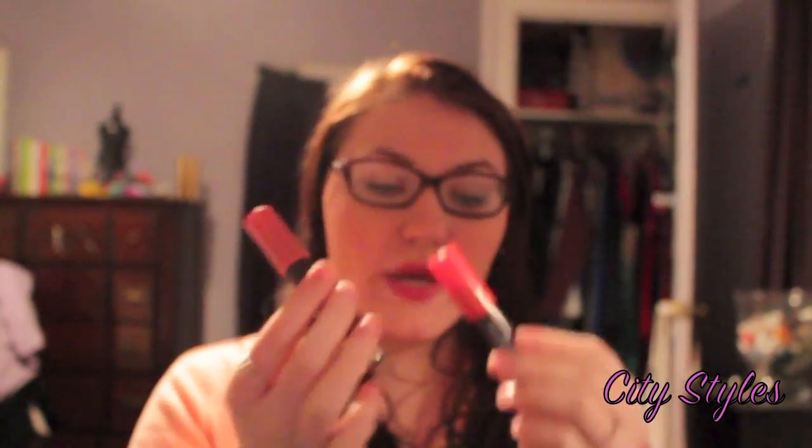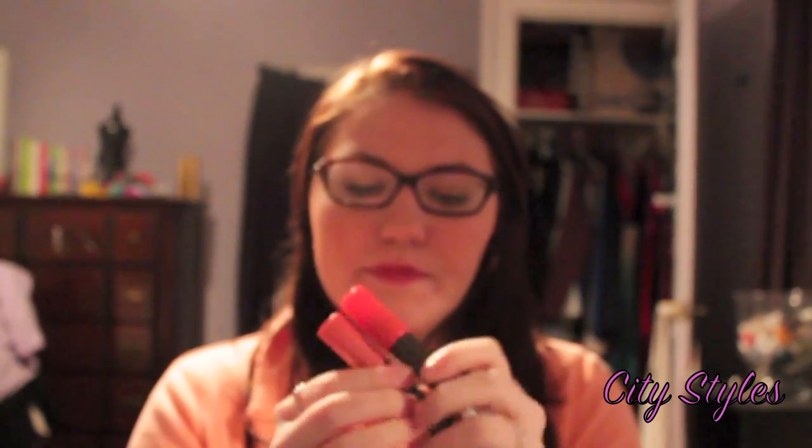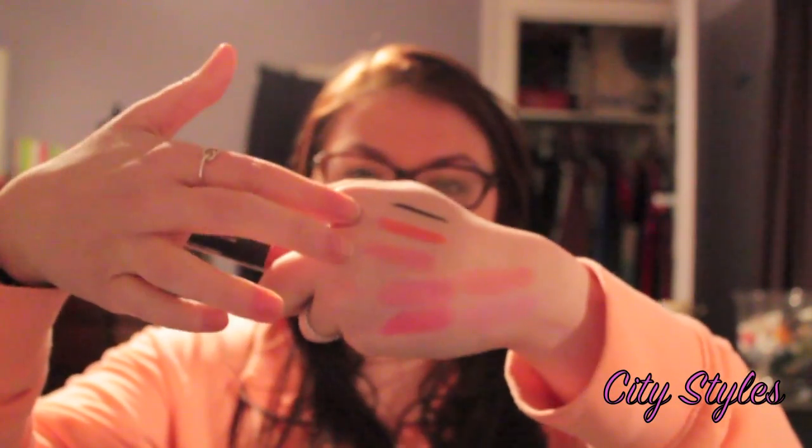So I have one in Blush Twist and Coral Twist. They all seem to have twist in the name. They are actually on my hands already since I did this video. They are a little drying. They're not really moisturizing, so this is them right there. They're really not moisturizing at all, but they don't dry your lips out as much as the Revlon ones do. So I give these maybe an 8 out of 10.